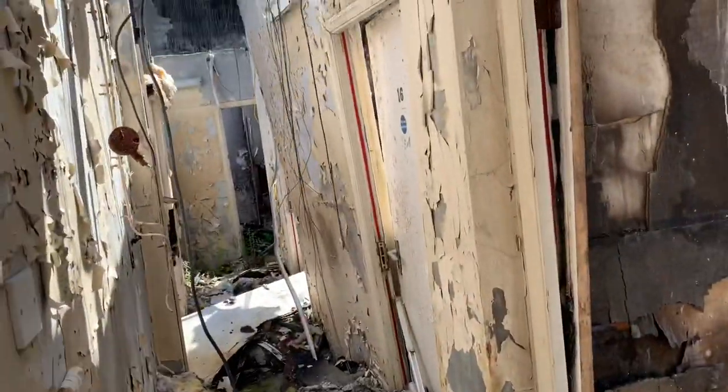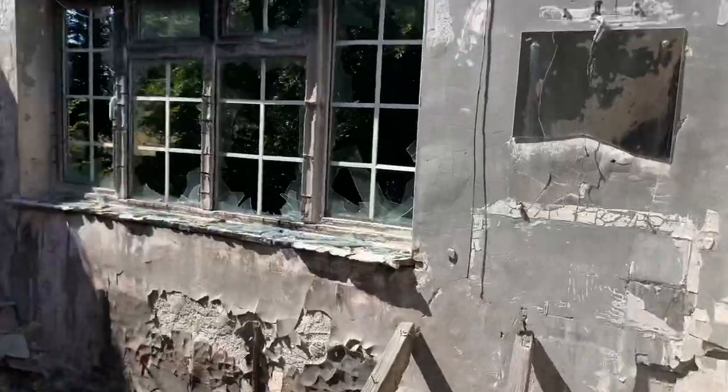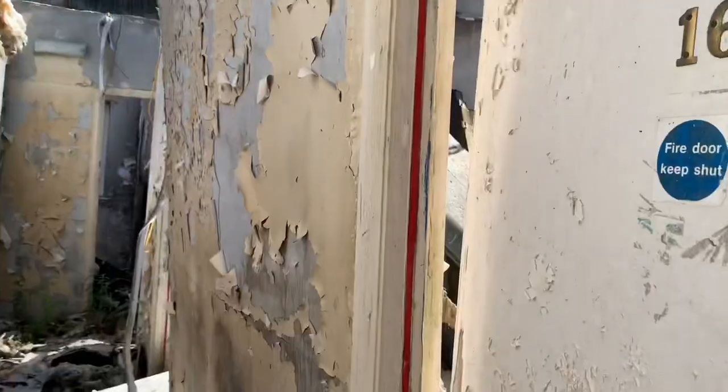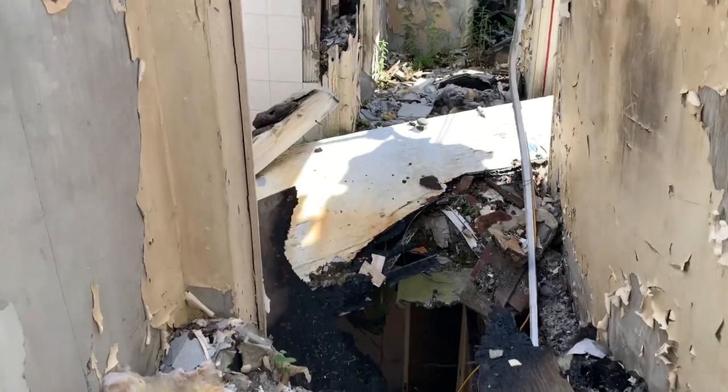This is pretty. That door was completely burnt away. Yeah, there's way too many rooms. 100% that's what doesn't work. I don't want to go any further. Just look at that. Massive hole.